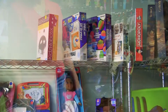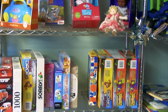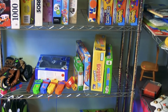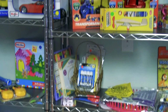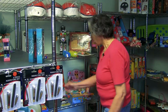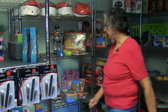Now let's look at the toys. We have a wide variety of toys, something for everyone to play with. We have different card games. We have lots and lots of crayons and coloring books. We have a yoga block, and that belongs in housewares. Sometimes things get mixed up.